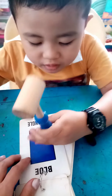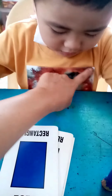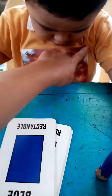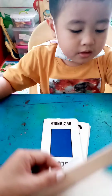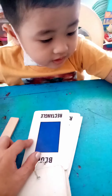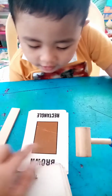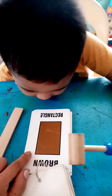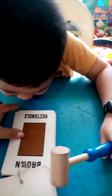Blue! Blue, right? Triangle. It's like the shape of your dinosaur. It is a rectangle. And this one too. Your ruler is a rectangle. Look, I thought they are blue. Oh, wow. Look, they are blue. What's this? It's brown. Brown rectangle. Yes. Rectangle. Like the shape of our table.